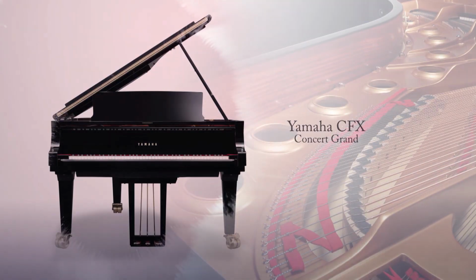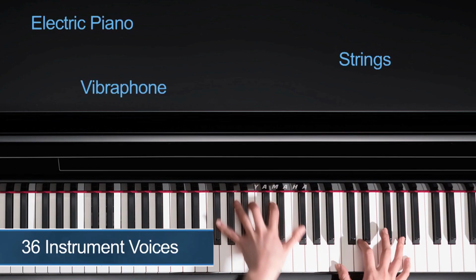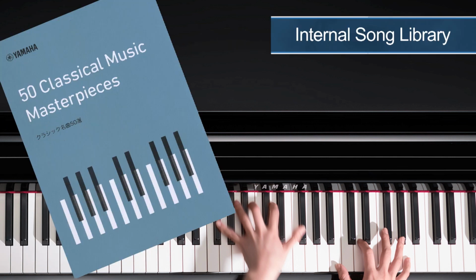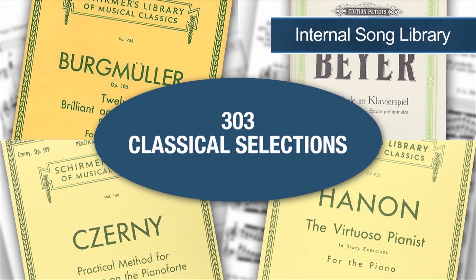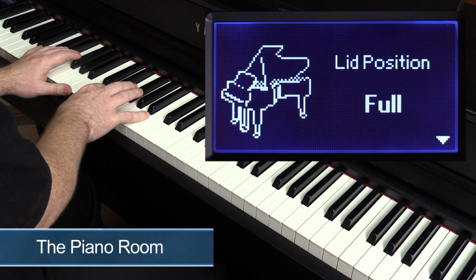Now, before we address the step-up features, here's a quick reminder that this Clavinova has it all. It has those two world-class concert grand piano voices with a library of 36 voices in total, the built-in classical song library, including 303 lesson songs, a 16-track recorder, the piano room, and much more.